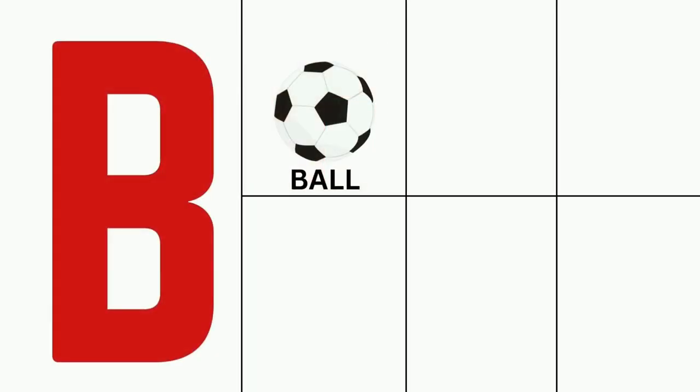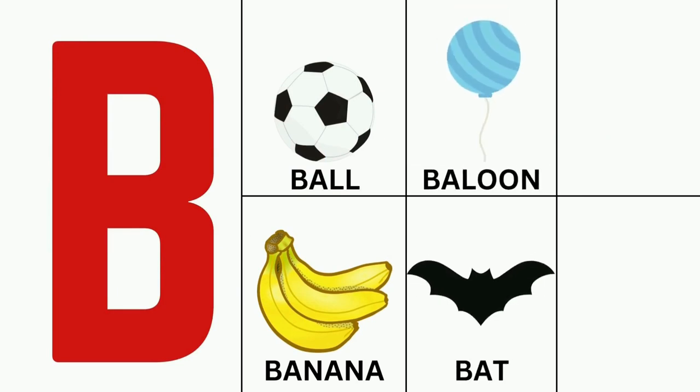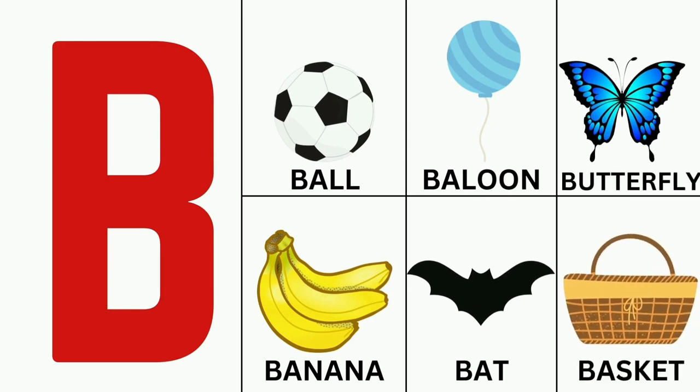B. Let's learn the word starts with B. B for ball. B for banana. B for balloon. B for bat. B for butterfly. B for bus.